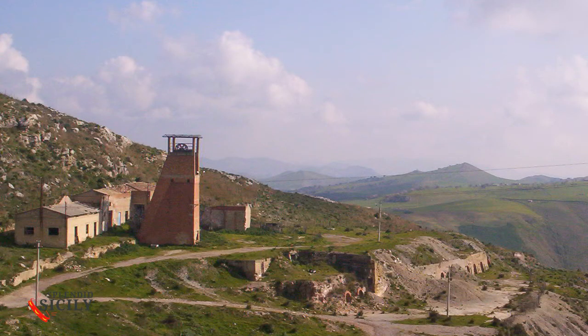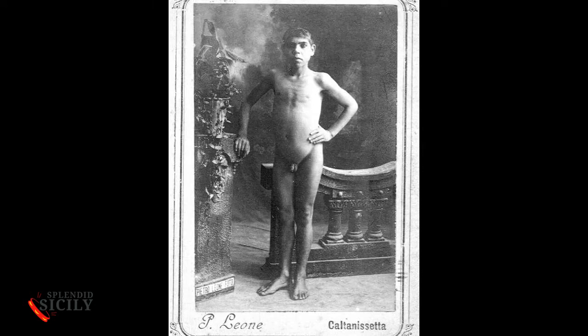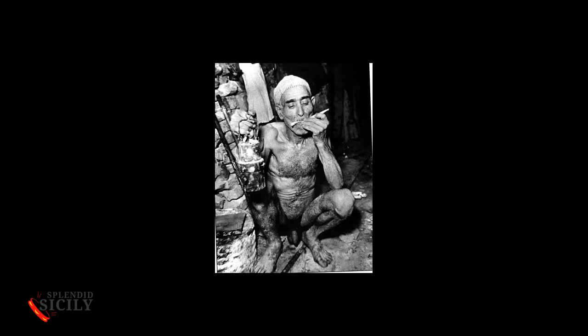Sulphur mines were a very dramatic moment in the history of Sicily, when children were also forced to work inside these holes, where sometimes an explosion killed the poor Sicilians. There are several scattered on the island, and today represent a fascinating tourist itinerary.